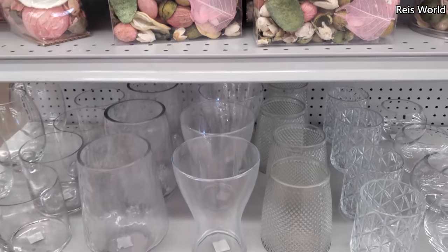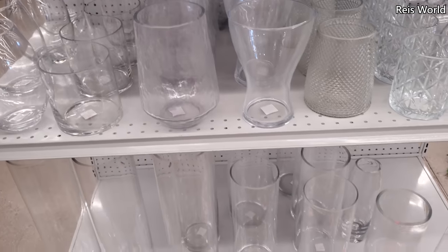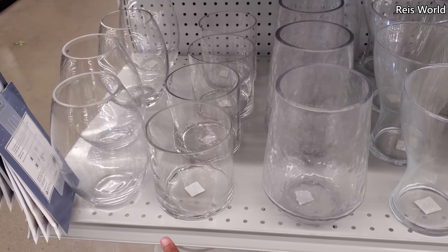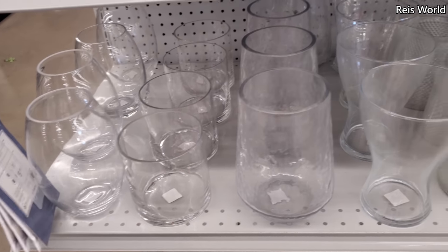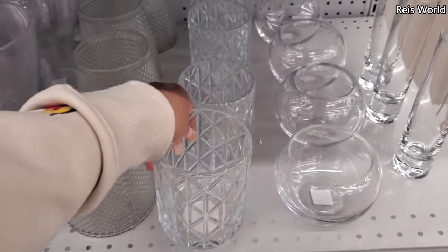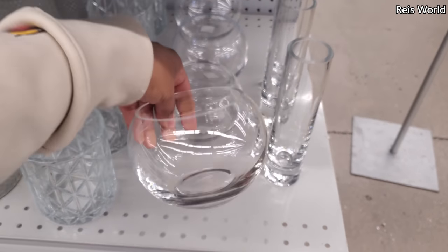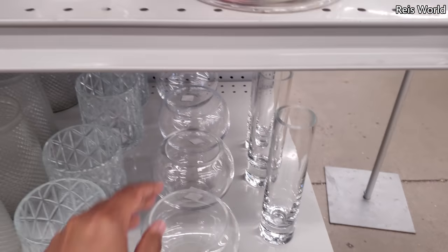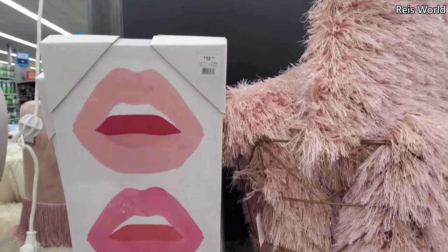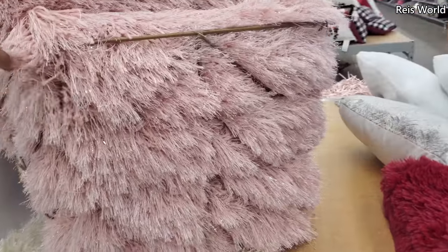And you know what? Here's some vases. Some fillers. Right here, I feel like you could find these at the Dollar Tree, like a smaller version, like this one. That's eight. And five. $13 for that lip wall art. And you know what? You can find these in HomeGoods too, you guys.